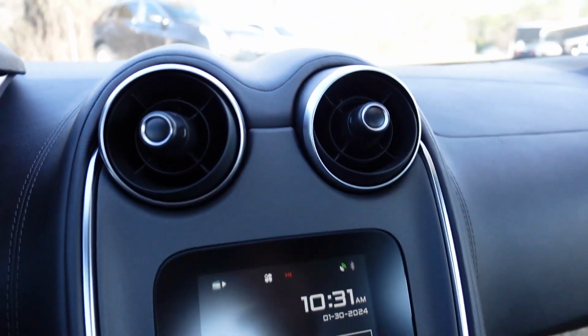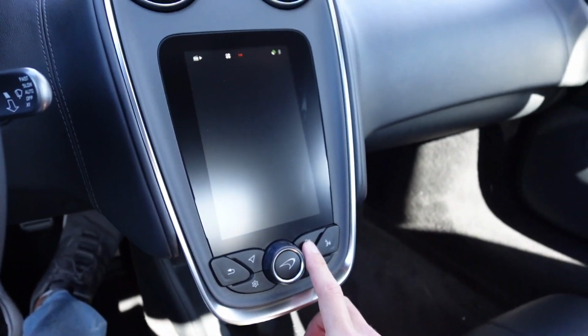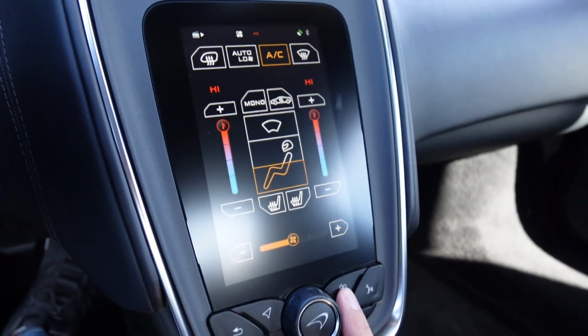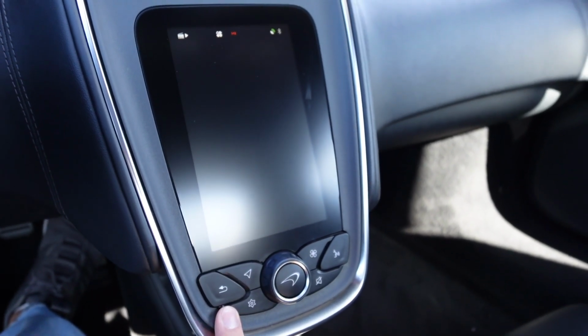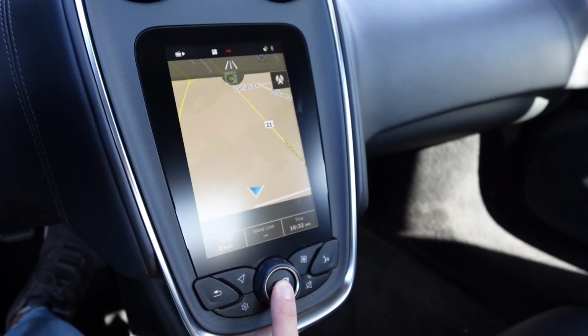And then in the center we have two air vents, your screen right in the center. This is the home menu. Tapping the fan icon, you can get all the climate. Actually not too bad of a system, honestly. It actually looks pretty good in here. Super easy to use. So don't mind that at all.